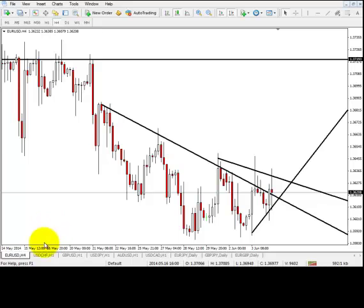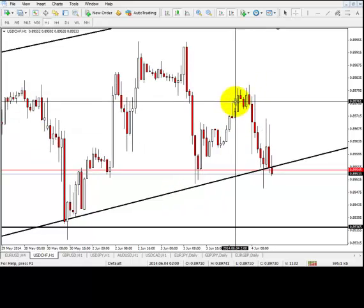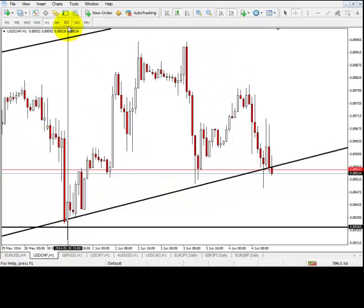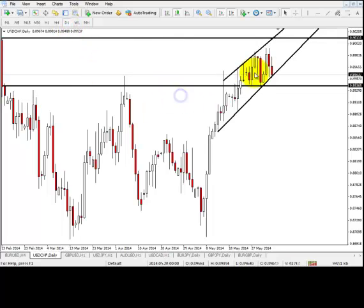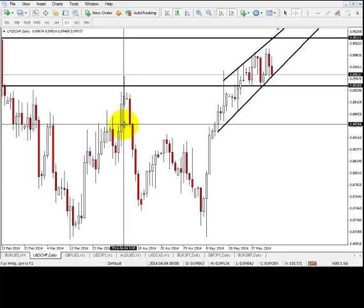Okay, looking at the Swissy, and I hope you're in. Like I said, I called it up here. I said sell it off, and if you didn't sell it off, then I'm sorry. I hope you were part of it. But let's look at the day chart, guys.